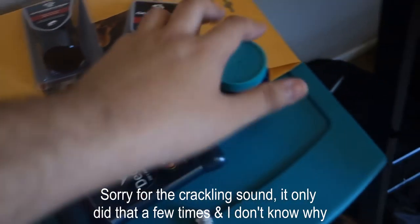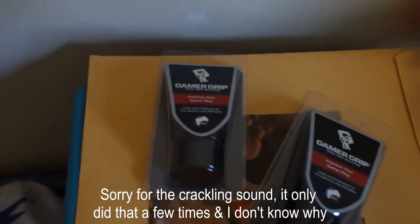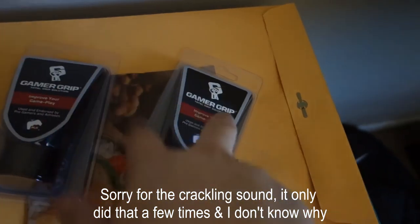Got the Orant vaporizing chest rub. That shit goes hard, bro. Gamer Grip, two Gamer Grip tubes.